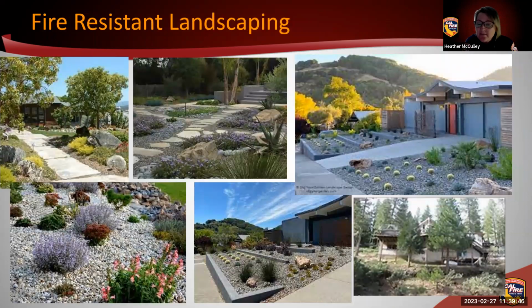Fire resistant landscaping is a huge factor in keeping your house fire safe. You can do some really great ideas, plants and gravel mixture, and some really nice fire resistant types of materials that you can use in place of the more susceptible shrubs and bushes that could easily catch fire.